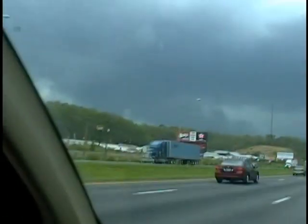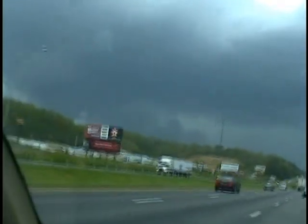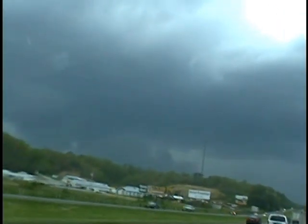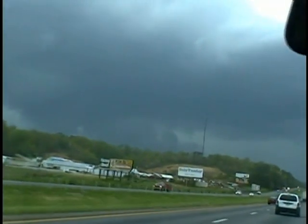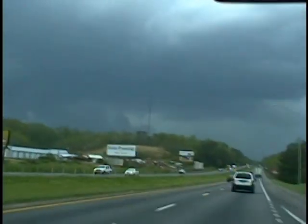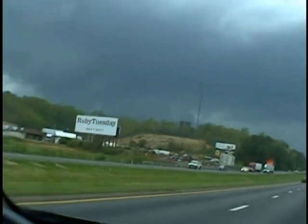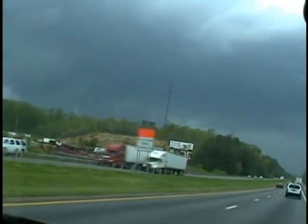As you heard our chase guys indicate, they did see tornado damage in a rural area not too far from Alabama Highway 195 back in Winston County, with trees and some live power lines down. And once again, this is that rain-free base and the associated wall cloud coming off the Cullman sky cam. We're going to stay with this shot.